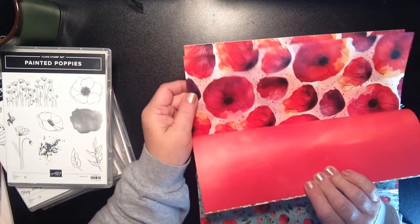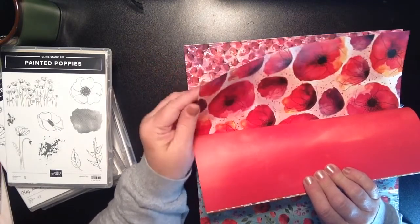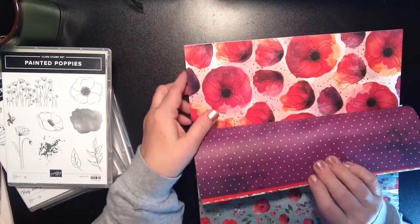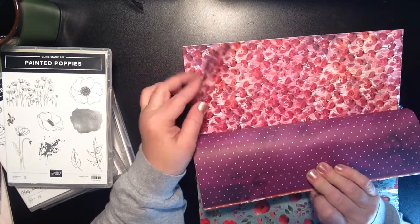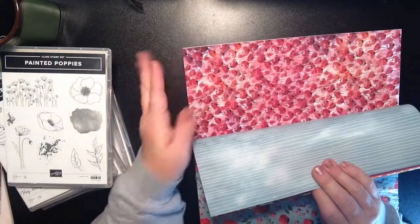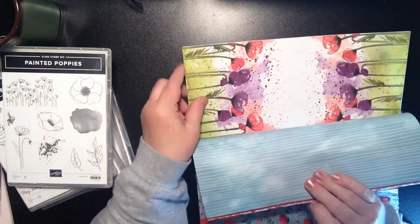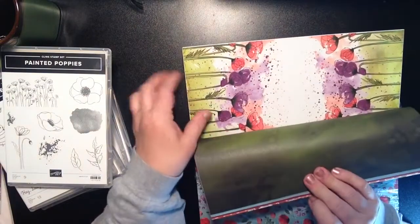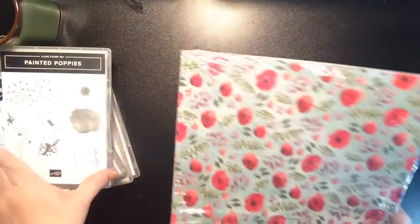Look at those. I mean, you have this paper and a saying and a basic A2 card, and you're good to go. You don't even have to do any stamping. There's more. Look how pretty. And I love the weight of our designer series paper. It's nice and heavy. Oh, look at that. I think there's going to be a lot of creating happening. Love that. So there's that.